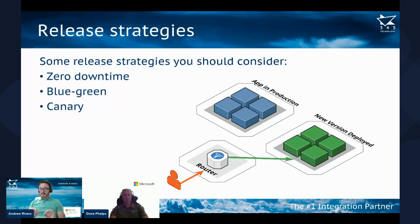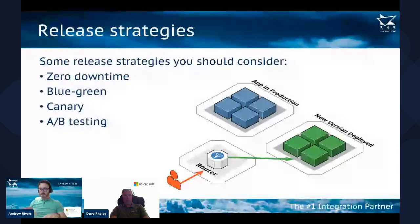sometimes some technologies make this easier than others. But canary is where you can actually have a small proportion of your traffic on your new application, where you can test it, make sure it's all right, and then you can get the rest of the traffic over. And a very similar version of that is A/B testing, where you route portions of your traffic between different versions, so you can get feedback on which ones perform better, usually for feature testing. So for Logic Apps, though, mostly we're looking at zero downtime and blue-green, because integration generally isn't that kind of customer-facing thing where you want to see how people interact with the software.